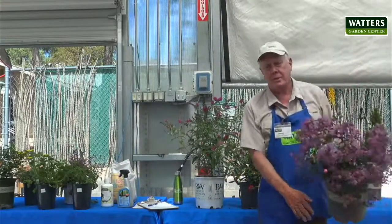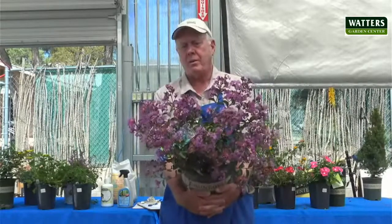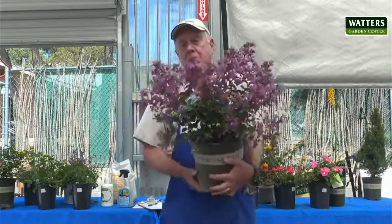Here's one of my favorites. This is a crepe myrtle. Now, they don't get very big here, and they don't get going until the weather's hot. But look at these flowers. Aren't these great? I have a dark red one of these. I've got a pink one. And they're flowering so much that people walking down the street will stop and ask me what that is. I'll say, oh, it's just my crepe myrtle. So these are really nice.